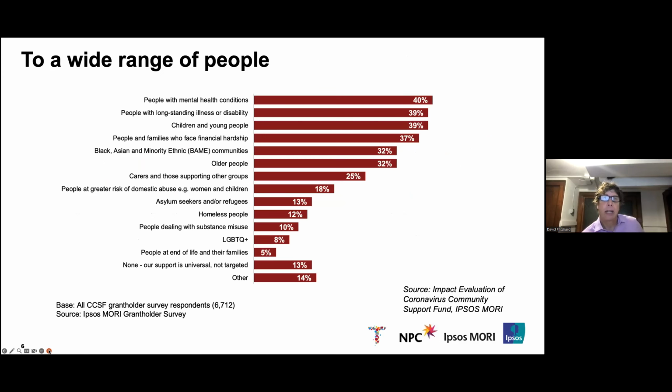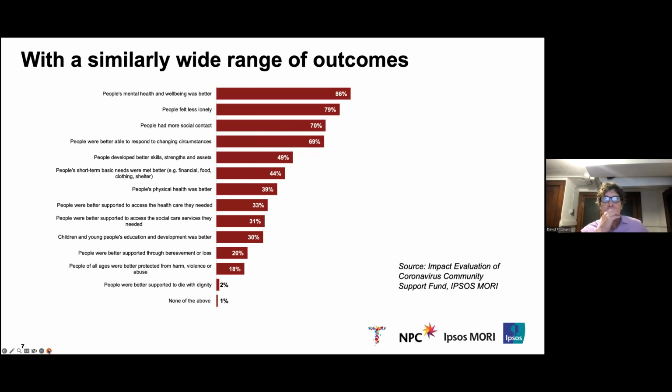They were also providing a wide range of services to a wide range of people across the board. A lot of concern about mental health and hardship, but also some more niche areas of concern: homelessness, substance misuse, asylum seekers, people at risk of domestic violence, and so on, as well as some universal services. With also a wide range of outcomes. A big focus on mental health and well-being, and social contact and loneliness. You can see those three are roughly the dominant outcomes, but also across the board in what they were achieving.